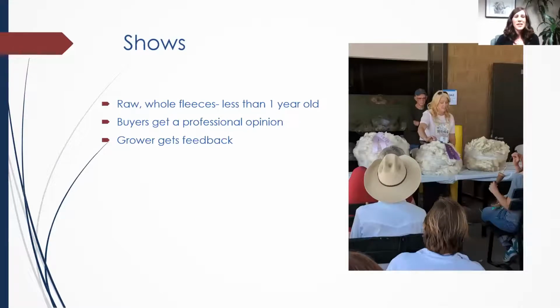And then shows. The great thing about them is that you get the professional opinion that you and the buyer get to hear. So if your fleece is standing out in a show, usually the buyers will go running back to try to buy that fleece. You also get some feedback as the grower about what you could improve on and what you're doing really well at. These are usually shown and then sold raw as whole fleeces. And they do have to be less than 1 year old for most show rules.